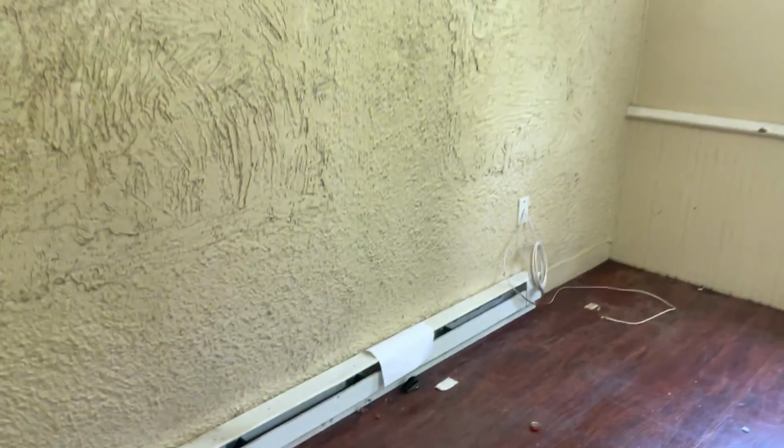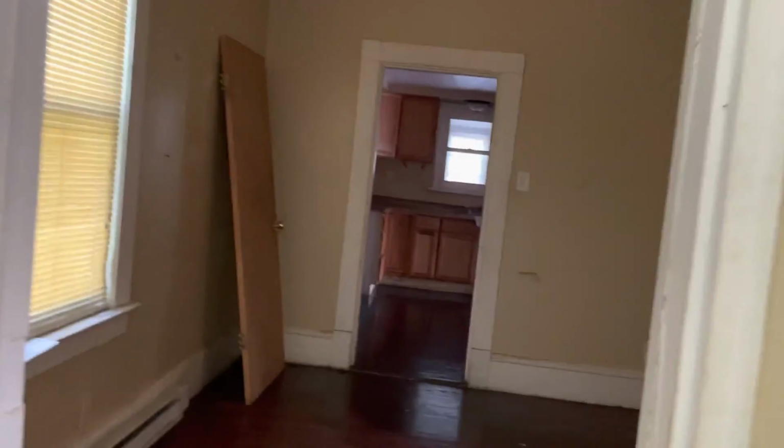I don't know if the power is on. Let's see. All right, so we've got power. This was a little enclosed porch that we added heat to. The flooring looks pretty good. Basic little stuff here, repaint. The flooring is in good shape. The electric baseboard looks intact. So let's go into the main house. There's the light switch. That's the wrong light switch.